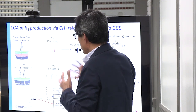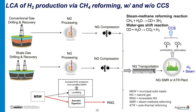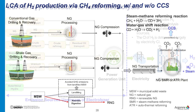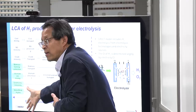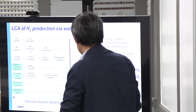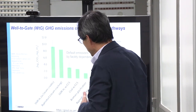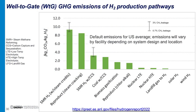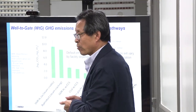And then, this is the conventional way to produce hydrogen from natural gas, steam methane reforming process to hydrogen and transportation. And this is the electrolysis hydrogen with electricity. Of course, electricity is from different feedstock. So that's part of electrolysis hydrogen production. And now when we have different hydrogen production pathways together, this is where we get our hydrogen. Now globally 90% of hydrogen is produced from this pathway. So roughly it's about 10 kilograms of CO2 per kilogram of hydrogen.